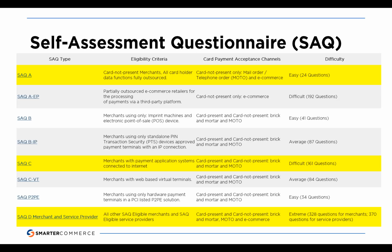I'm not going to go into full detail on all of these, but I do want to highlight three of them, which commonly are used by our customers. And it depends on how you use the Smarter Commerce software which category you'd fall in. So just as an example, I'm going to highlight SAQ A, which is the easiest of the self-assessment questionnaires. And this one applies when you completely outsource all payment activity to a third party.